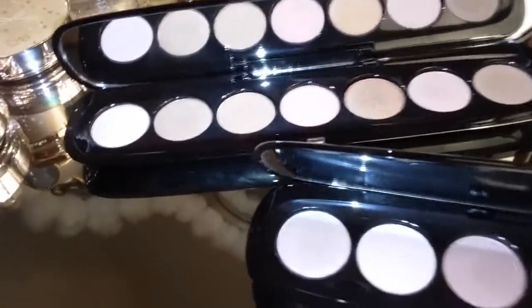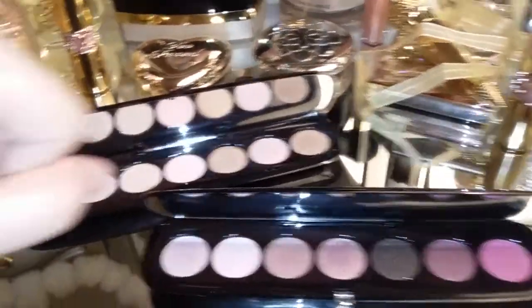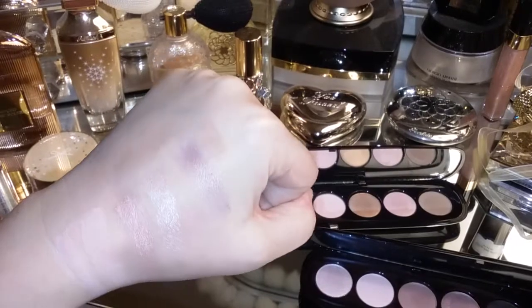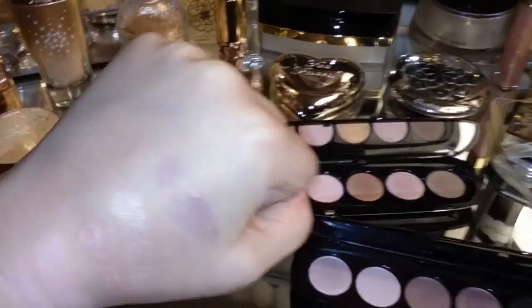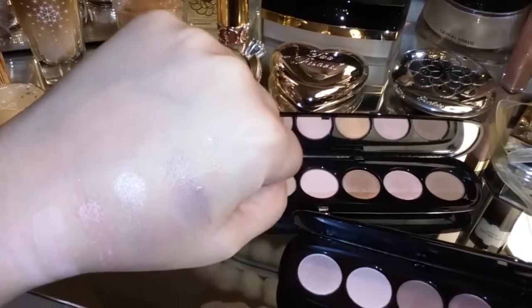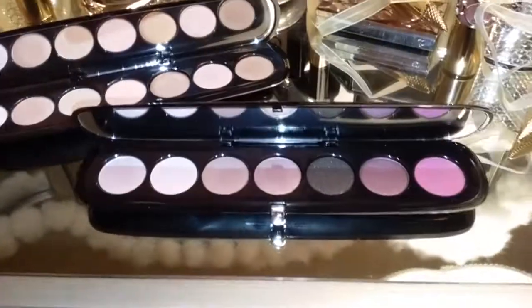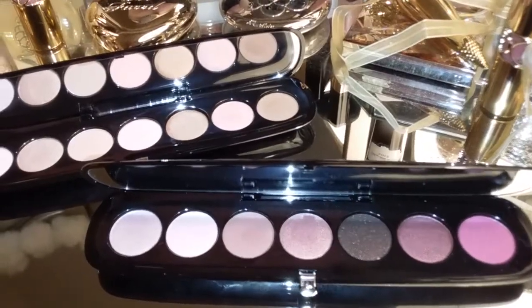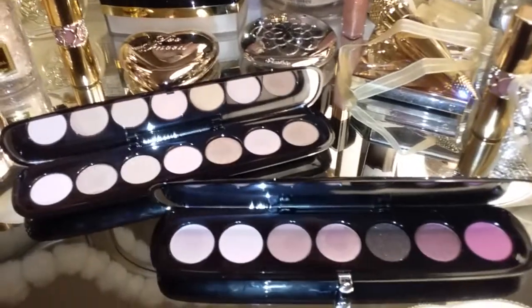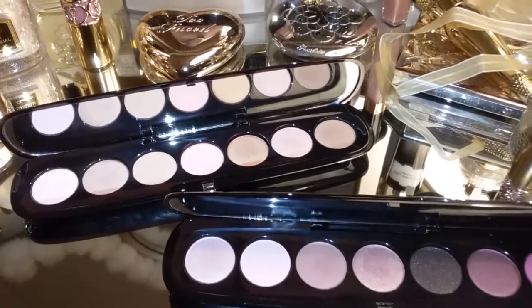Okay, so when I swatched the newer color, it kind of crumbled up a little bit. I'm not sure if I picked up too much or not, but that's that color right there, the purple one. And then you have the golden color on top from the older palette, which is not quite as pigmented. So maybe the newer palette's a little bit more pigmented. That might be what's going on. So my whole point of this is that personally, I like the newer palette just as much as I like the older one.